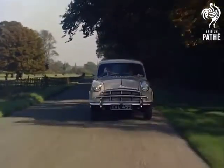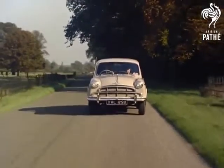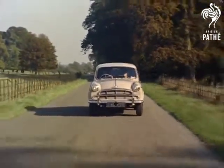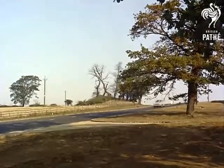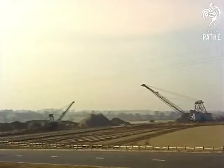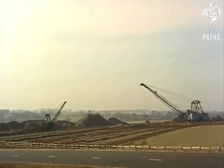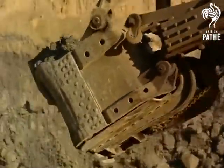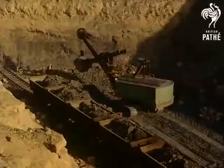Here, then, is the story of the care and precision that goes into the making of the cylinder block of a quality-first Morris car. Our story starts with the excavation of the basic raw material, iron ore. This iron ore is dug from the earth and is loaded into railway trucks.